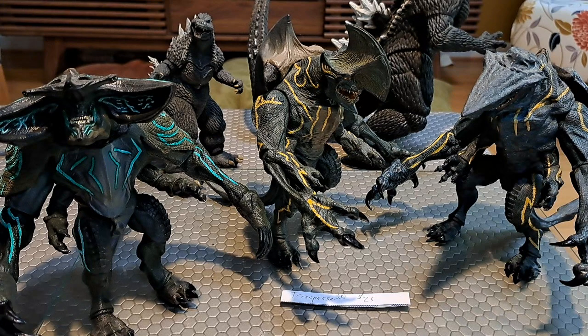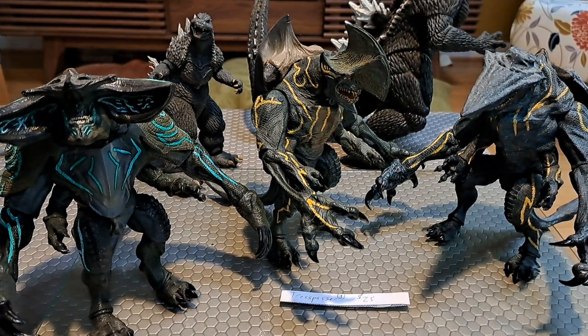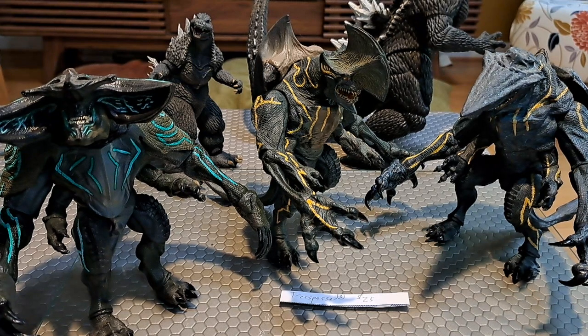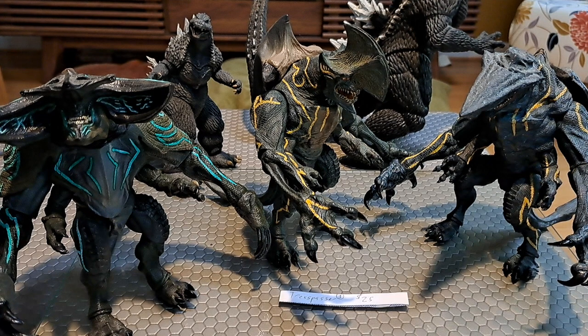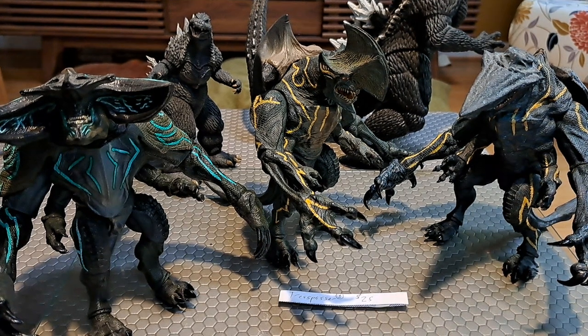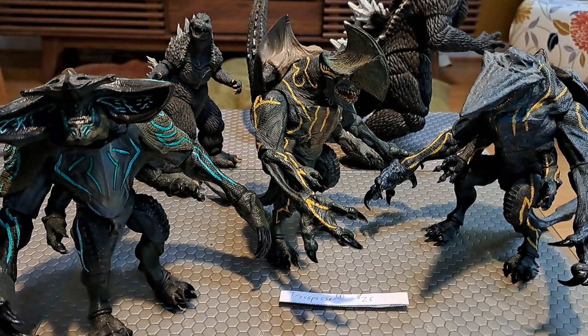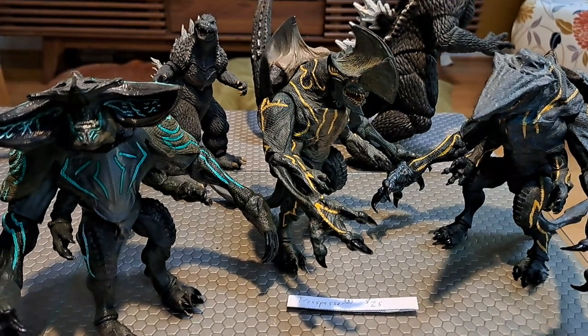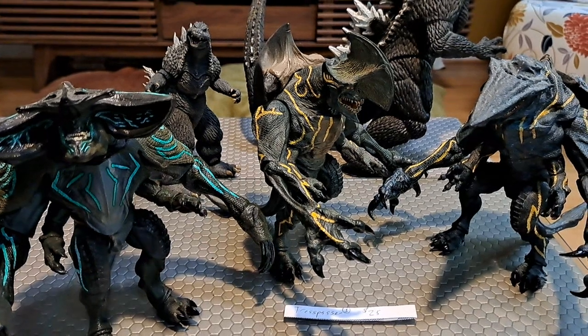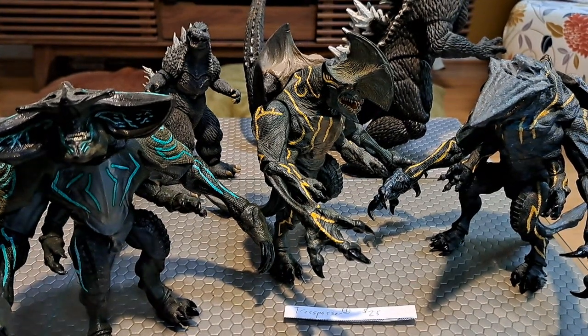Pacific Rim is a movie that came out in 2013, a very popular movie that made a really big impact, and people learned that the word kaiju is monster in Japanese, and that Gamera and Godzilla and all the Japanese monsters really are all kaiju. So I have several kaiju here. I'm not going to go into the Jaegers on this. I'll do that in a show I'm going to put on soon.